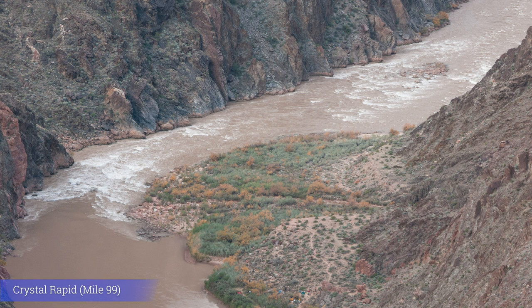This great photo from up on the Tapetes layer allows us to see the entire rapid in context. Scouting this rapid is on the right side. While many simply scout from river level, I encourage you to walk up on the overlooking bench here to get a good perspective in your scouting. Crystal is almost a half mile in overall length, and the lower part is worth considering carefully.